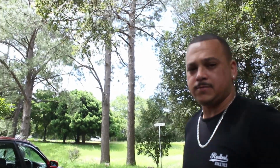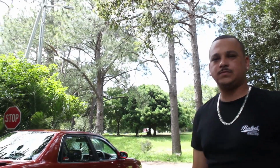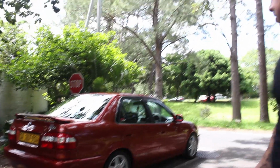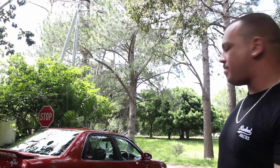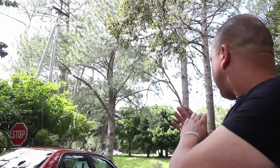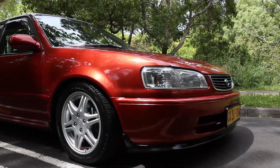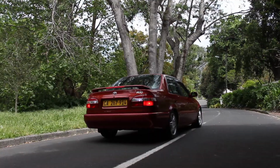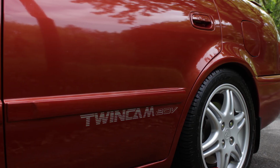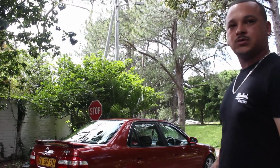Yeah, so as we can see, you basically kept the car OEM plus. So is this your preferred look? Yeah, this is my preferred look. I'm over the OEM look because the more standard the look, the better at the end of the day. You understand? To keep the car original. I'll just compliment it with the yellow number plates, and then the twin cam 20 L sticker on the back door, as you can see. So yeah, that's all. But this is the look that I'm going to keep.